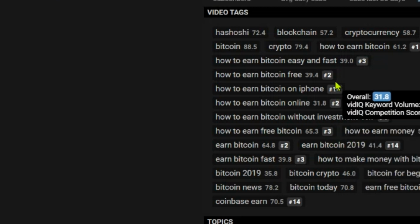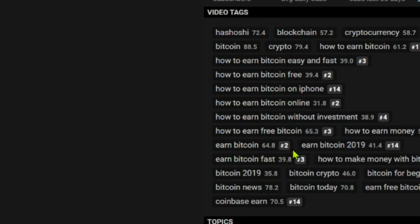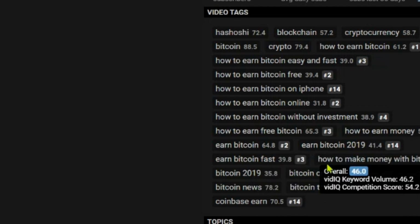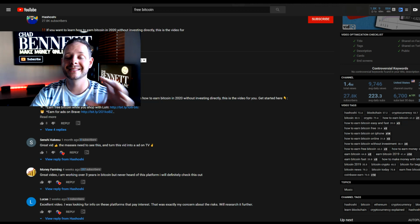You can see right here all these numbers, number 2, number 3, number 1. When you look at these different things, earn Bitcoin, if you type that in, his video ranks number 2. If you type in earn Bitcoin fast, it ranks number 3, and so on. It doesn't matter. All these keywords right here are optimized keywords. Once you've downloaded vidIQ, you can very simply click on this paperclip right here. It will copy all of these keywords for you, and you can put this on your video.